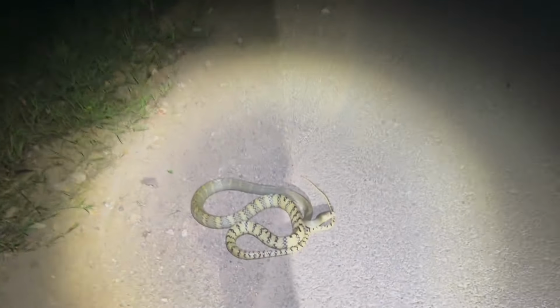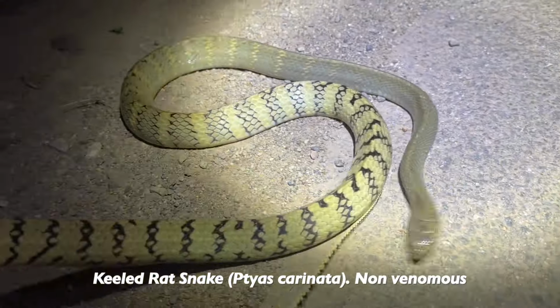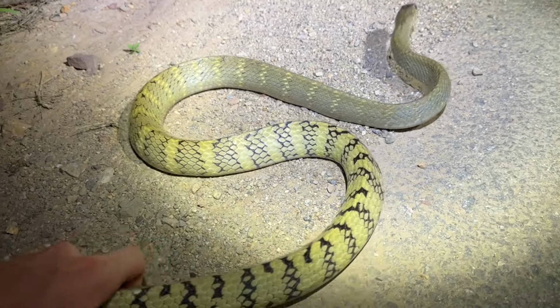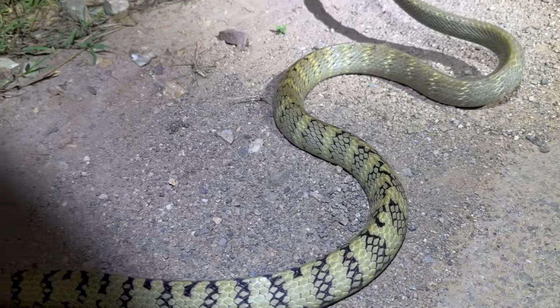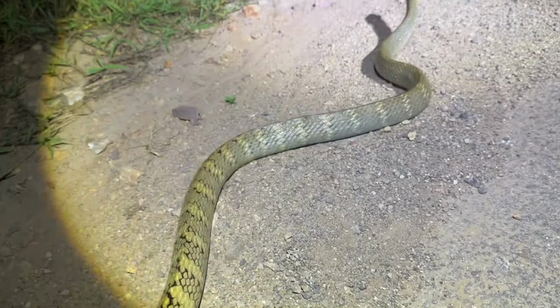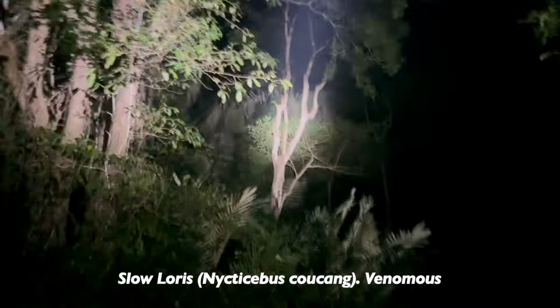Look at this. Oh, a killed rat snake. Damn. Oh no, it's still alive. Fuck. Elaphe carinata. This is a big snake too. Is it? Look, up there, there's a slow loris.